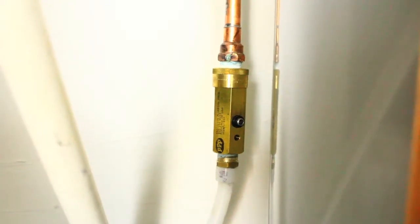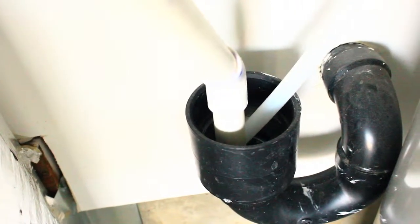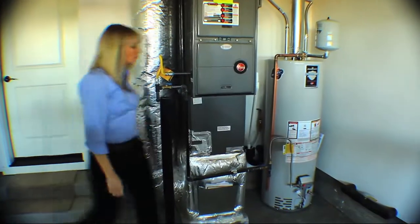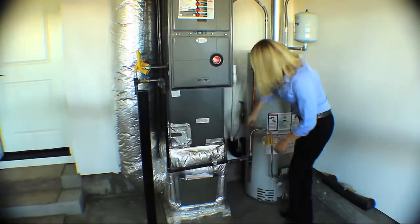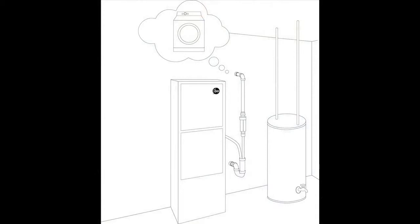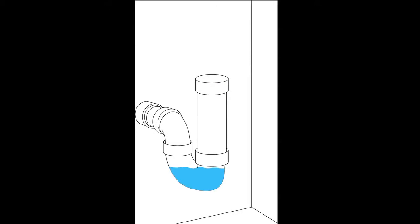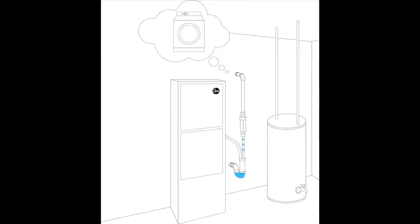A P-trap primer is a plumbing device that adds water to traps. The water seals in the traps are needed to prevent sewer gases from entering the buildings. But because this water is exposed to the air, it is subject to evaporation over time in infrequently used drains, leading to the release of sewer gas into the environment. The trap primer mitigates this problem by injecting water either directly or indirectly into the trap to maintain the water seal indefinitely.